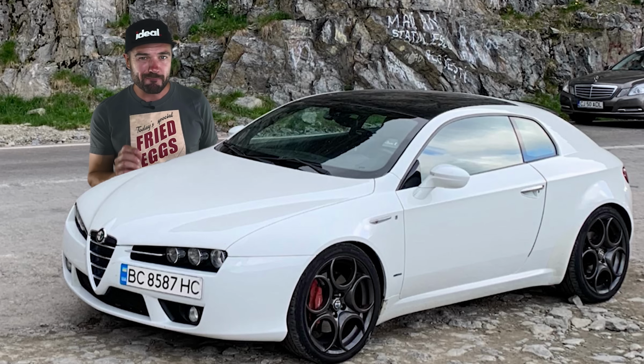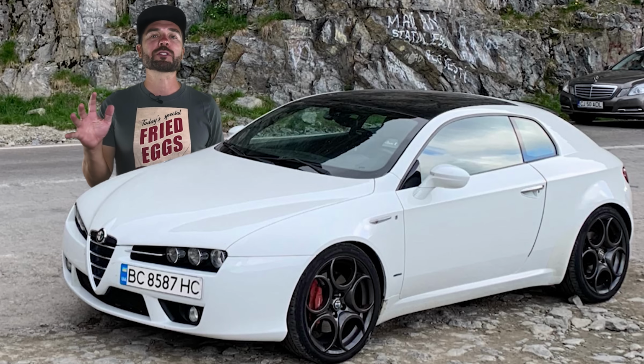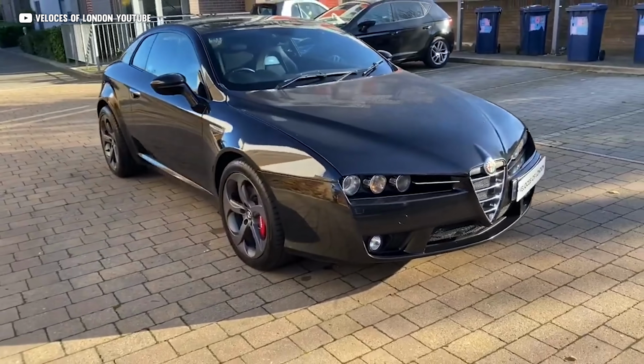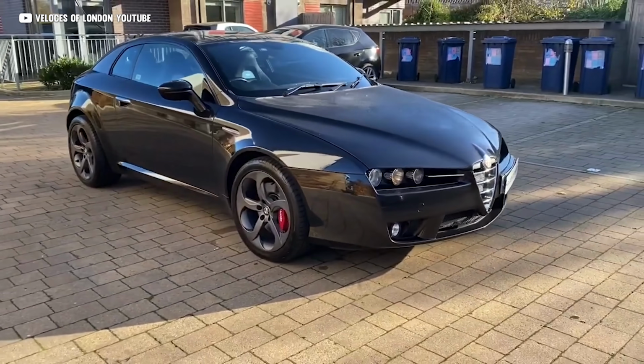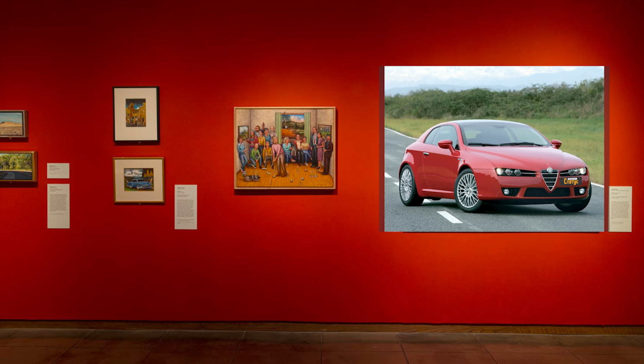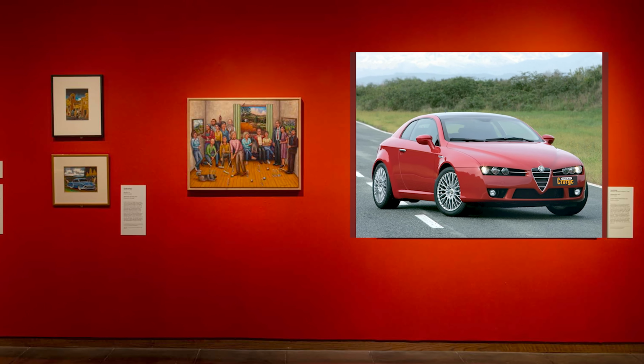But the Brera might just be one of the most beautiful sports cars ever made. And sure, it was just as unreliable as every other Alfa ever made, but at least when it broke down, you'd have plenty of time to admire it. The Alfa would be more at home in an art gallery than it would on the racetrack.